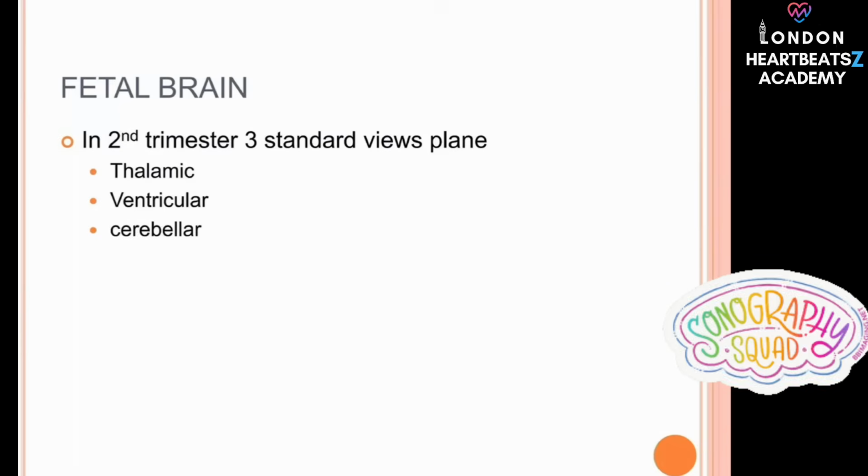Thalamic, ventricular, cerebellar. And how comprehensive are these specific views? Can they really capture most potential brain issues? Well, when these 3 views are acquired correctly as part of a thorough examination, they are remarkably effective. The information provided in the sources indicates that these 3 standard views alone can detect more than 95% of central nervous system disorders detectable by ultrasound at this stage. Wow, over 95% just from those 3 windows. That is impressive. It really is. And that statistic alone underscores just how vital it is for sonographers to master the precise planes and landmarks needed to obtain these views correctly.